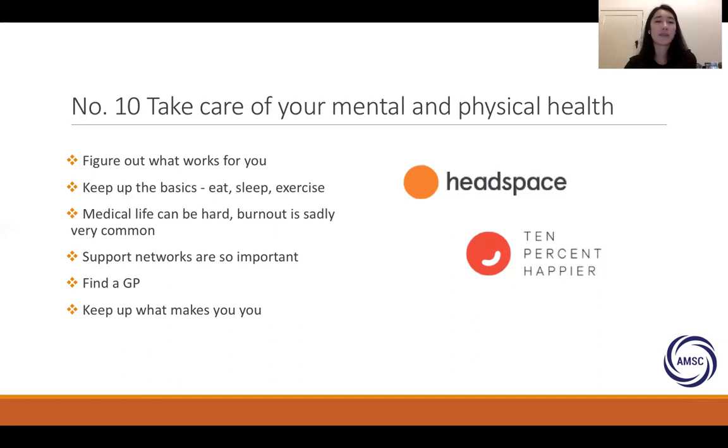And keep up things that make you you, like your hobbies or the little things that you do. They really make a difference when you feel like you just have never-ending assignments and exams, or work that feels like it's taking up most of your life.